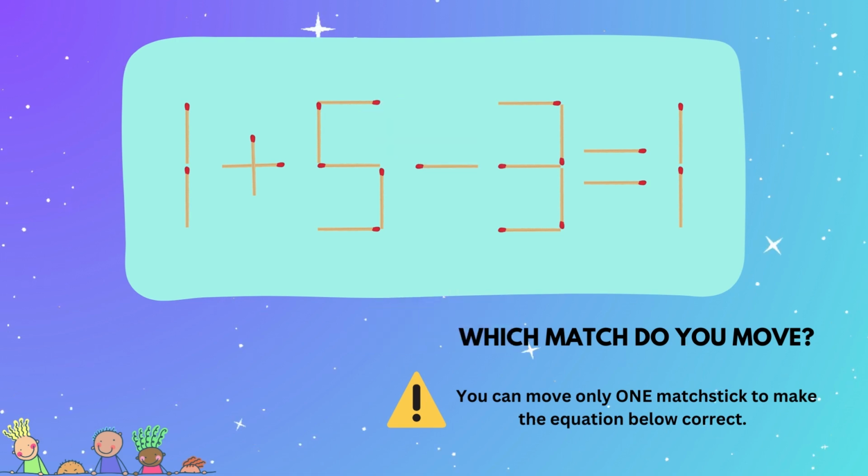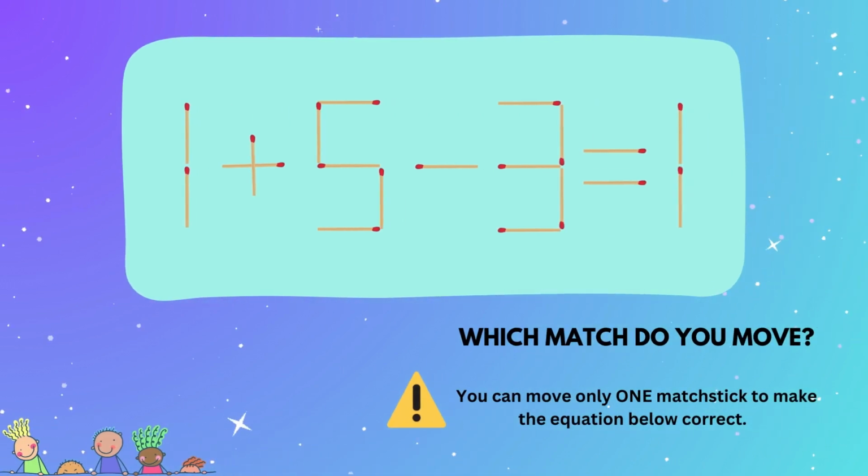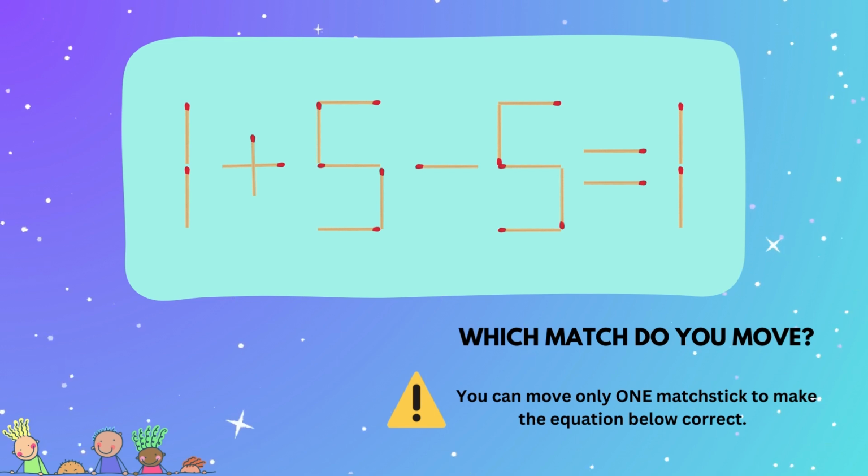There are 2 possible answers to this riddle. The first way is to take the top vertical match from the 5 and shift it to the right to turn it into a 3. Now, the equation reads 1 plus 3 minus 3 equals 1, which is perfectly correct. Your second option follows the same logic, but instead of turning 5 into a 3, we turn the 3 into a 5. If you shift the top vertical matchstick from the 3 to the left, you can make it a 5. And now you have 1 plus 5 minus 5 equals 1, and the equation is correct again.